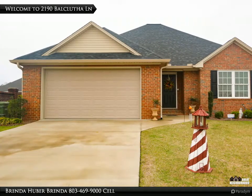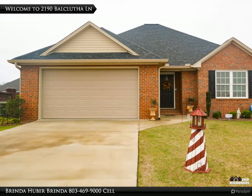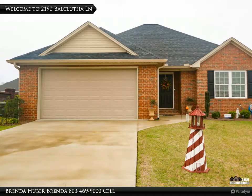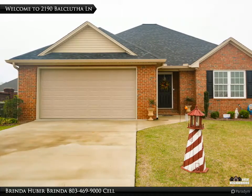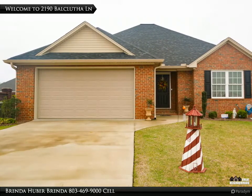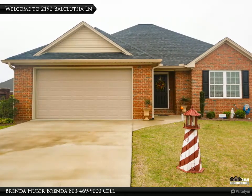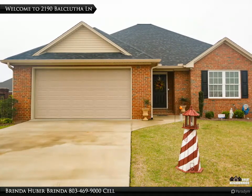Welcome to 2190 Balcluthia Lane, where a community pool and clubhouse is yours to enjoy in this beach forest brick home. Built by Wilkes. It has smooth ceilings and a great open floor plan with hardwood flooring in the main areas, and also in the large master bedroom. The great room has a gas fireplace.